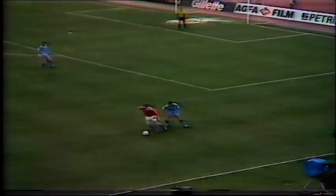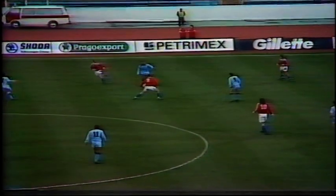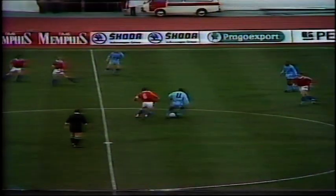Number 4 here for the Czechs is Kula. Chance for David Seaman in goal for England to increase the competition on Chris Woods, who's been sub for both B team and A team over the last 2 days. This is Barnes. Oh, two good touches already, but he's given the ball away.